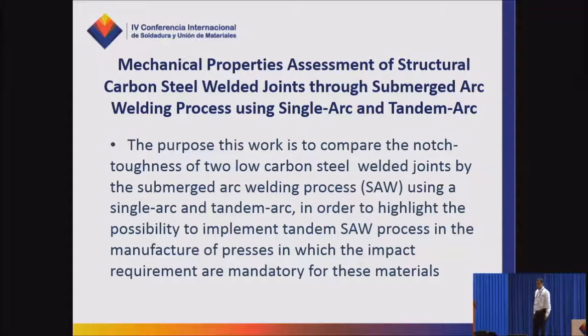As I told you before, the purpose of this work is to compare the toughness of two low carbon steel welded joints by the submerged arc welding process using single arc and Tandem-Arc, in order to highlight the possibility to implement the tandem SAW process in pressure vessel manufacturing, in which the impact requirements are mandatory. Normally, for this type of steel, impact requirement is not mandatory, but in this case, it is.